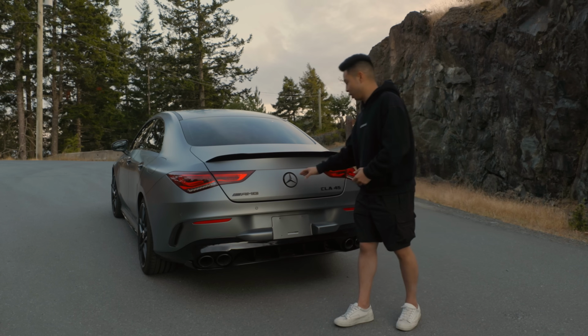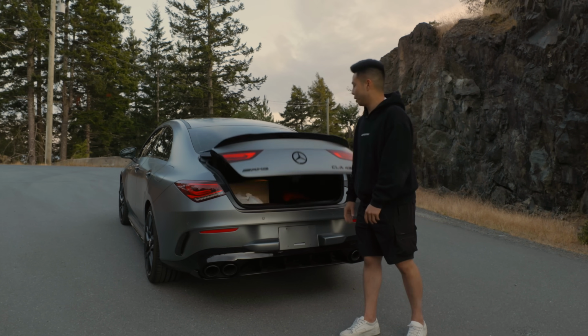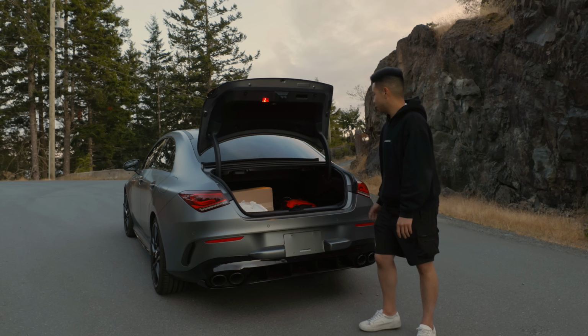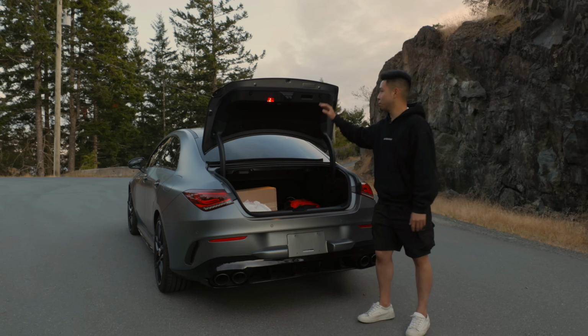In order to pop the trunk, a lot of people don't know, but you actually just press the logo and the trunk will open up. And there you have all the access, and if you want to fold down the back seats, you just pull this lever here, and you have to go to the front to actually push them down.